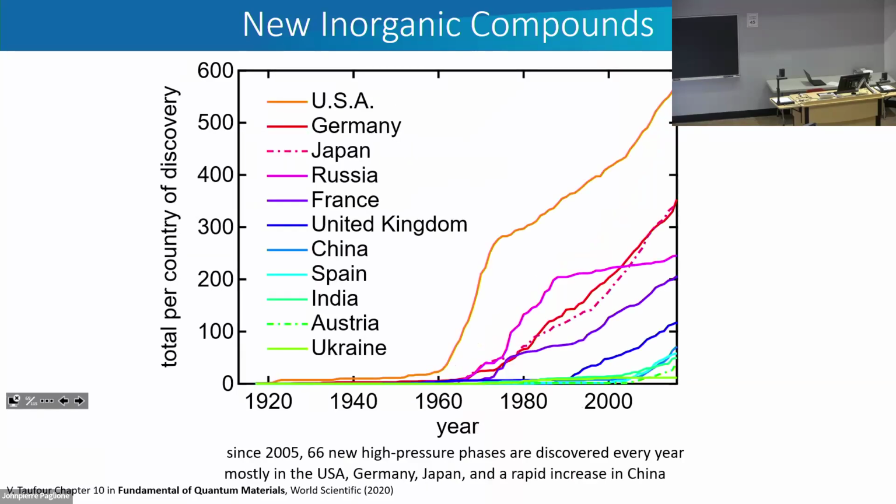Okay, and then once again, you can look at it by countries. In this case, US is a good country. And then Germany and Japan. And then China, again, very high kickoff here, rapid increase for materials discovered in China.